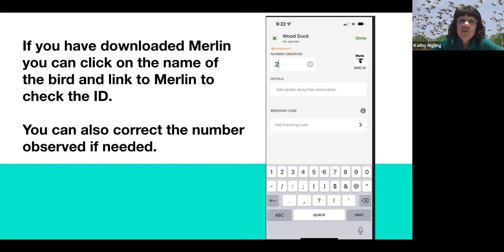If you downloaded the Merlin app, you can click to the right just to double check. It'll come up to Merlin and you can look at the picture, you can listen to the sound, you can make sure the ID is correct. You can also go back if your finger slipped and you hit 200 instead of 2, you can click that out and change it so you don't have it incorrect.